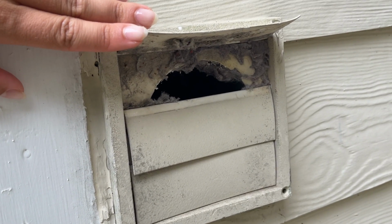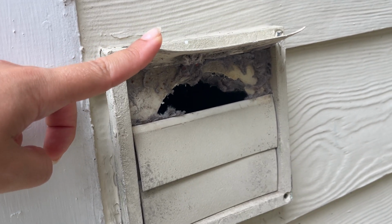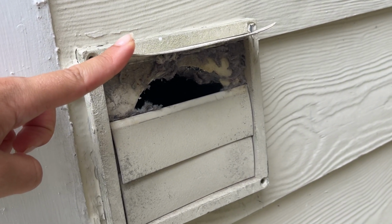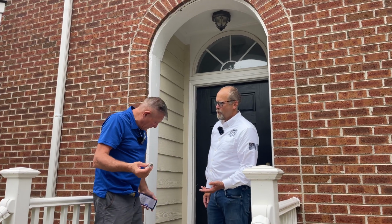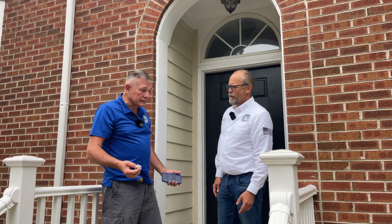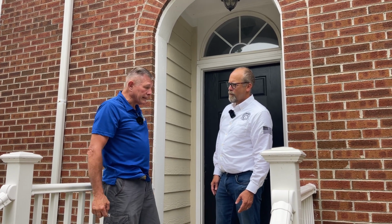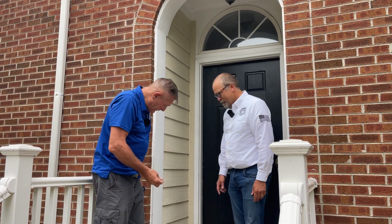That's the dryer vent, and it's clogged. That's one of the things we do look at on the exterior. Yeah, that's no good. What happens is the lint gets cluttered, and next thing you know, it's clogged. The air can't come out. It will back up and could cause a fire. Yes, this stuff is very flammable.